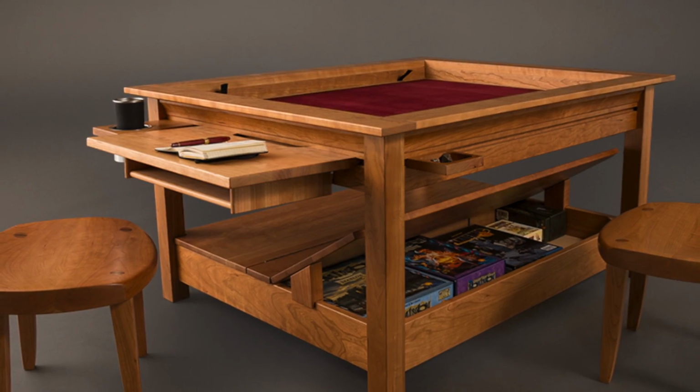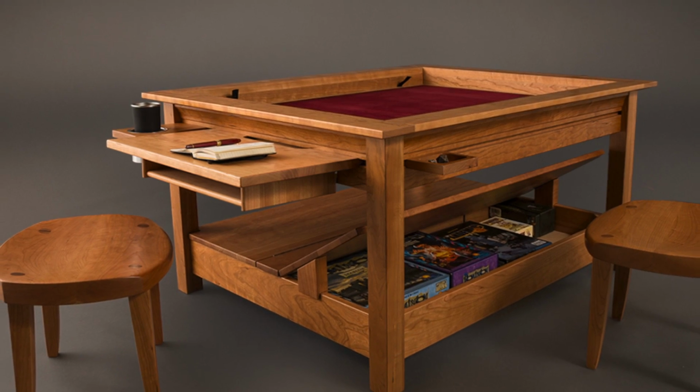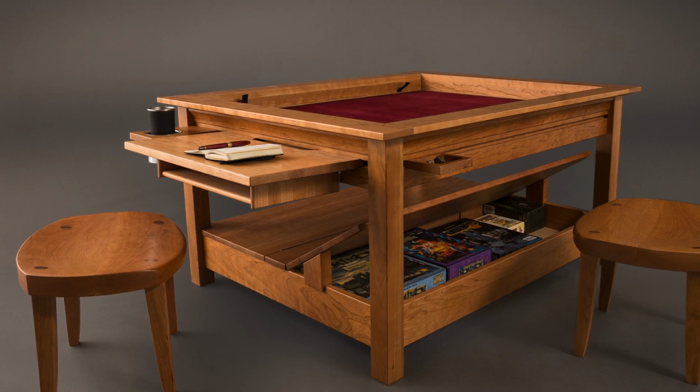So all of our tables are made to order. Basically, you choose the size, you choose even the height. This seems a little low for you. I'd maybe go a little taller. I'm 6'5". She's actually about 6 foot. But this is fair enough. All right, so they're made to order.